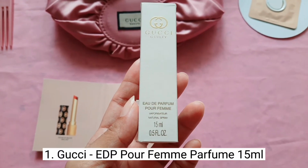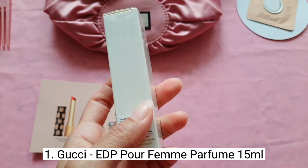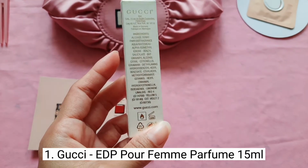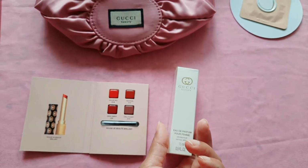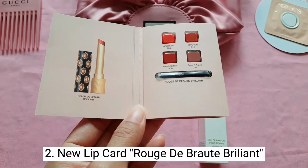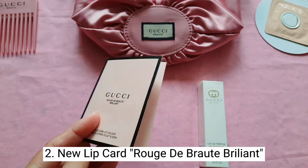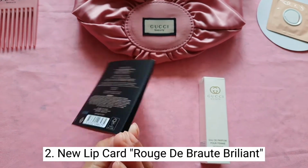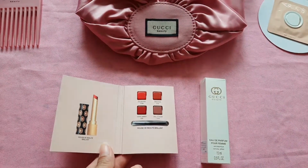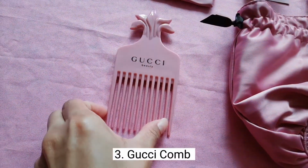Next, let's move on to the Gucci free gifts. Oh my god, first I get an EDP perfume, Parfum natural spray, size 15 ml. This is for traveling. And next I get a free lip card. This is from Gucci's new lipstick, Rouge de Beauté Brillant. I'm so excited to try this, and this is so surprising.